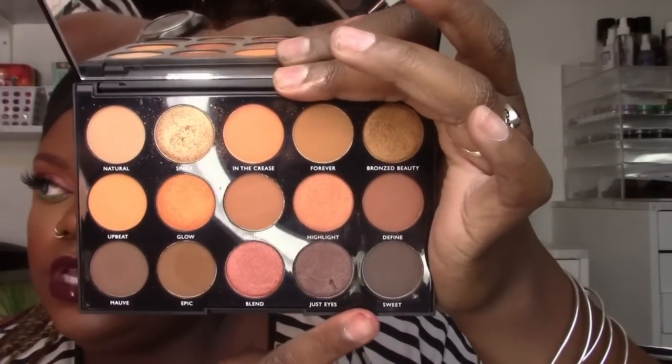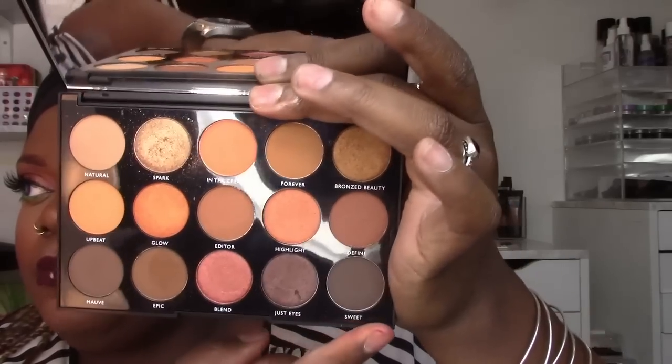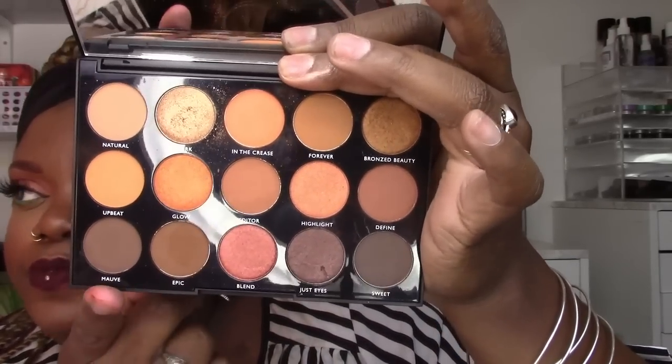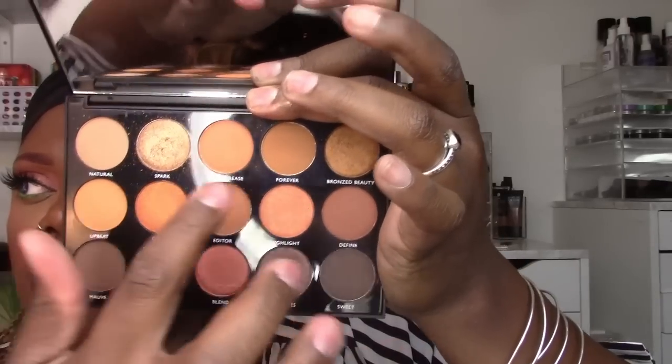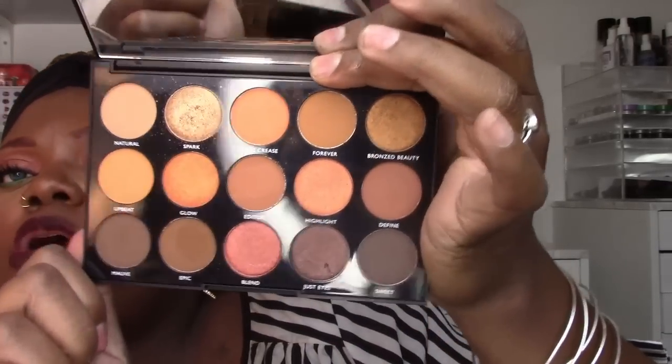You have a row of neutrals down here. You have no black in this palette. This is a deep charcoal taupe down here. It's a matte, and then there's a satin one in the same family. And then you have some warm browns here. And then all of these are that warm orangey. You do have a metallic gold in this shade right here. So you have a condensed all warm palette.